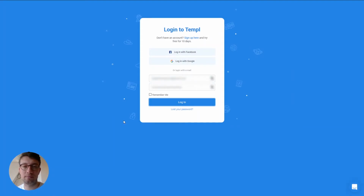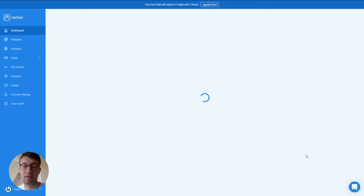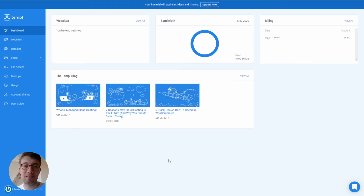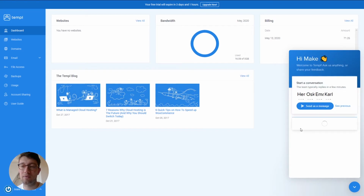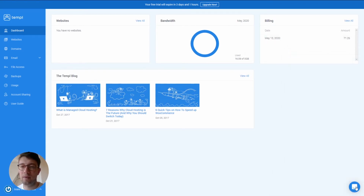And the login. And the dashboard is loading. So there we are. This is the dashboard of Templ. As you can see, it's really clean. On the left, you have all the important items. There on the bottom right is the support, in which you can have conversations with the support. Just close it down for now. This is the overview of the website, the bandwidth used, and some billing things.